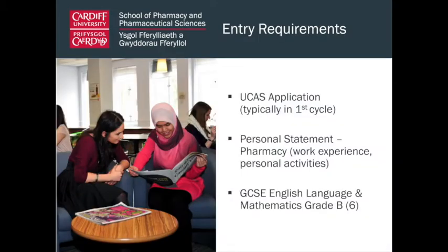So what is the entry process? Well, as many of you know, the UCAS application process is important to this aspect of going to university. We typically will recruit most of our students in the first cycle, i.e. from October through to mid-January. Students who are also applying to maybe medicine and using us as a backup will normally come in this process together with high quality students who just simply wish to apply to pharmacy.